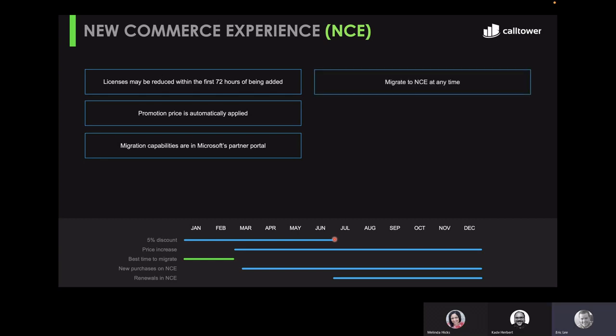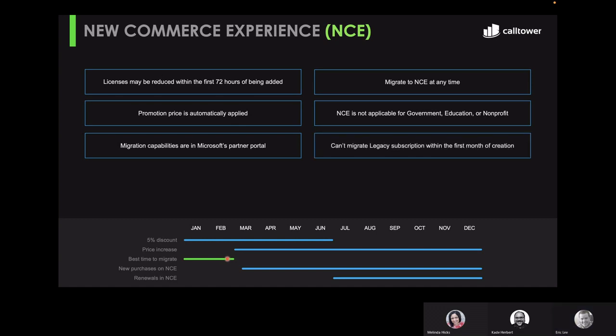You can migrate to NCE at any time, like we had mentioned when we were talking about legacy. So again, February would be a great time to do that. NCE is not applicable for government, education, or nonprofit. So just like Melinda mentioned with the pricing, NCE is also not available at this time for these organizations.